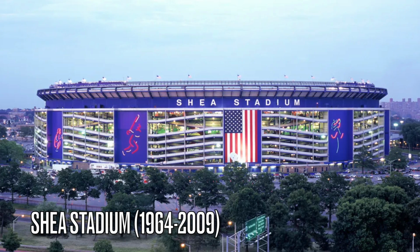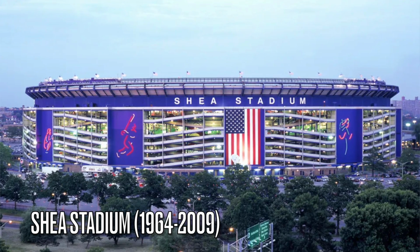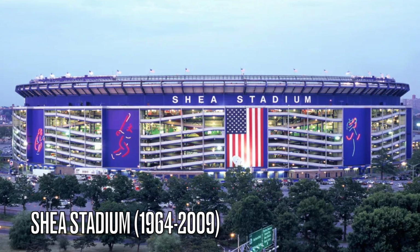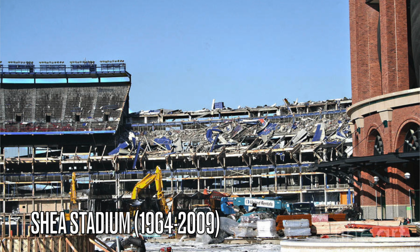But its exterior, look at this, it's just such a great design. The exterior design is literally like the walking ramps, so the ramps where you can walk up to each next level. That's what the design is. That's what those things are. And then it did get demolished. They ended up building Citi Field.